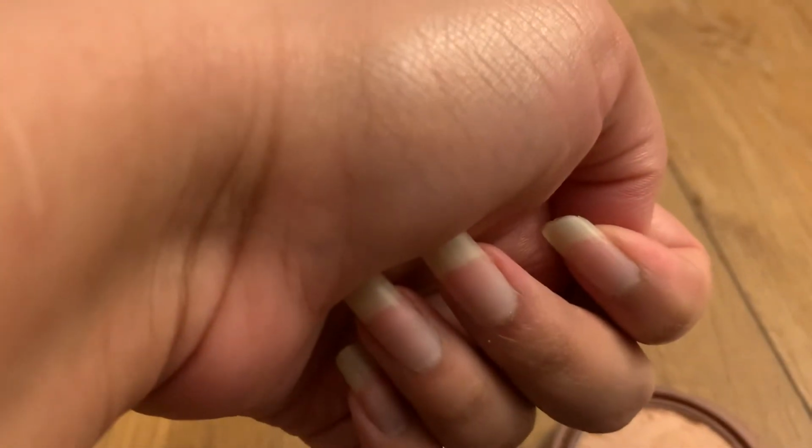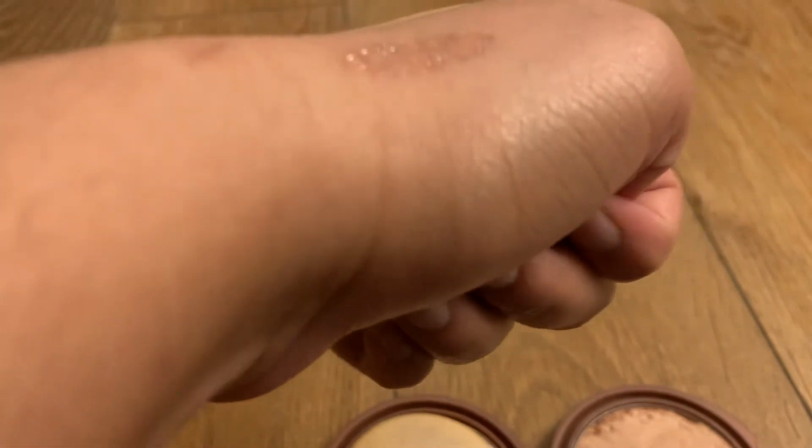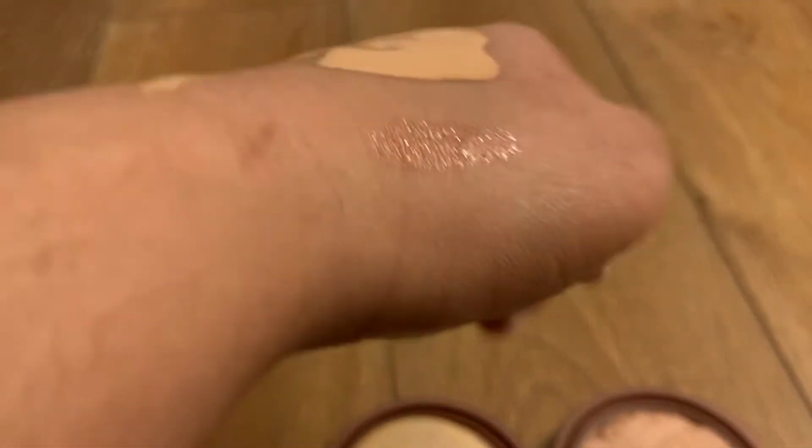I didn't like the Becca shade because it was too dark and too intense, and the Hard Candy one was just too sheer and too light. So the mixture is actually a better shade on my face.